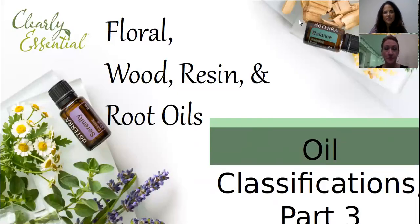All right, so again, this is floral, wood, resin, and root oils, and this is series 3. This is part 3 of a 3-part series of oil classifications, and we did some history in the beginning of this series too. The first one was done by Kelly Tuck, and the second one was Crystal Garvin. And my name's Robyn Langdon, and I'm happy to walk through this with you guys and help you.